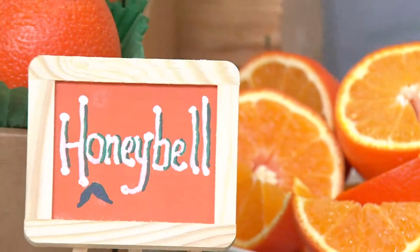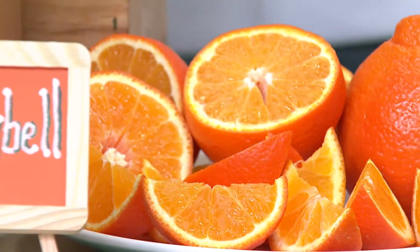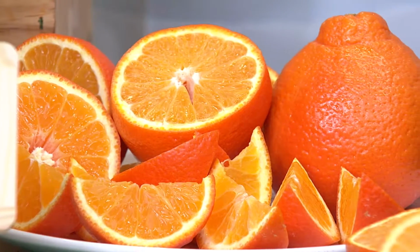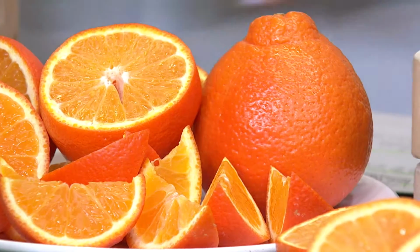22 to 26 big old plump HoneyBells like that. Very big old plump HoneyBells. And I do not believe this is going to be on after the end of the day today. I know the price is expiring at the end of the day today. There's definitely no reorder. The little bit that we have left is what we have.